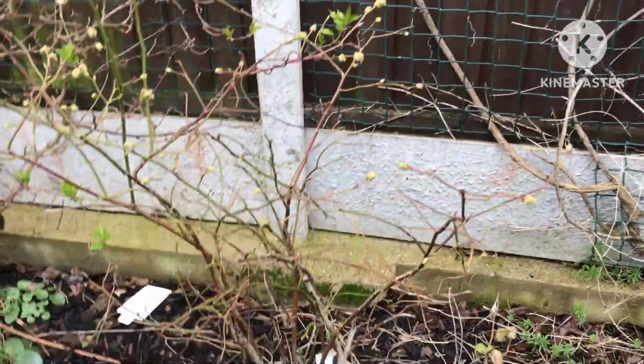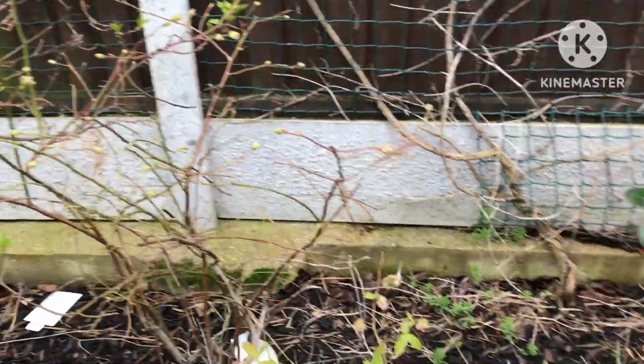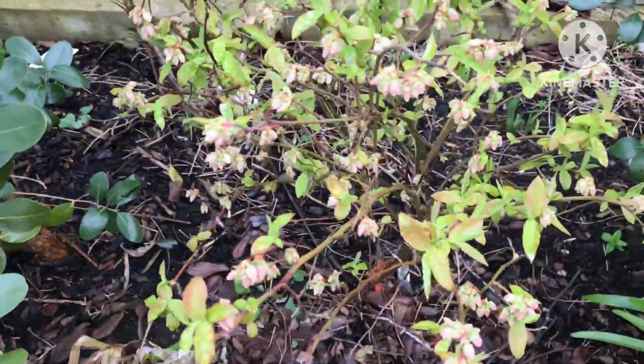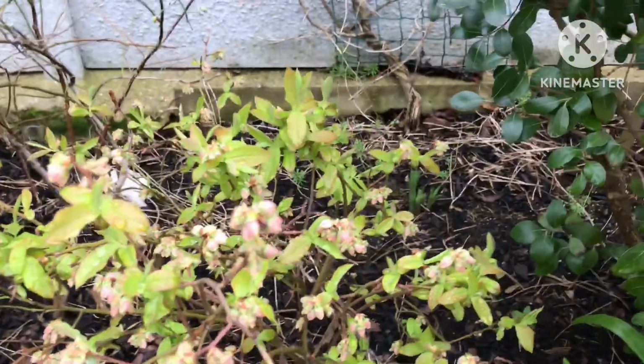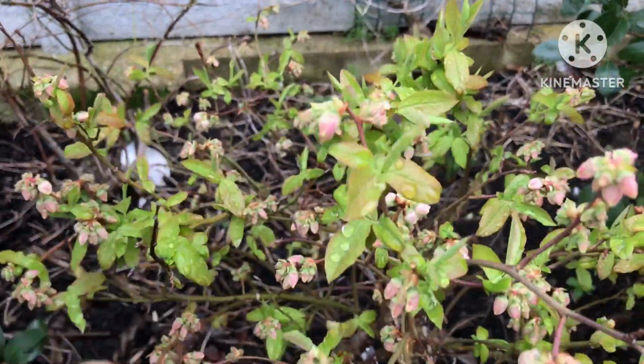There's another blueberry behind it. I can't remember that variety. That has got flower buds on it, but the one that's absolutely covered is this one at the front, which I think was the Darrow, and it's actually very, very close to the flower buds opening, which is incredible.